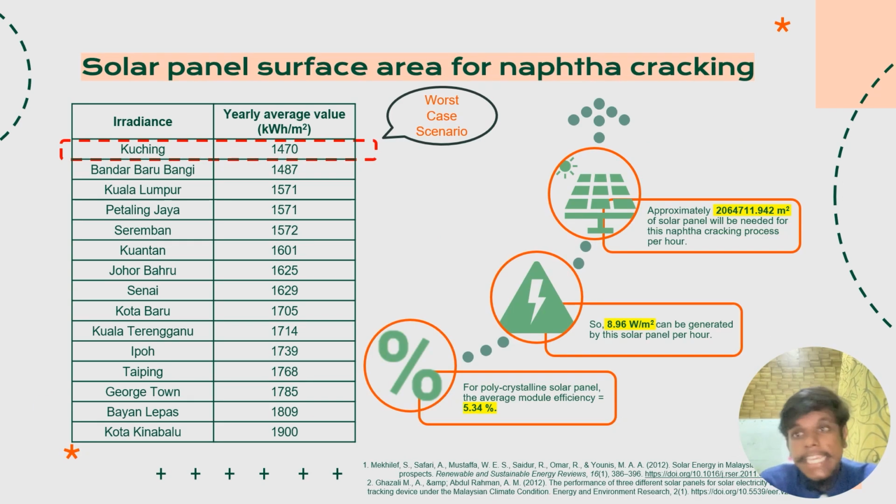Previously, it has been mentioned that the electric production route selected will be through solar technology. For this electric production through solar technology, the surface area of the solar panel can be calculated by taking the yearly average solar radiation value for Kuching, which has the least solar radiation, as the worst case scenario. The surface area of solar panel is estimated to be 2 million square meters, where the average module efficiency is taken to be 5.34%, meaning that each square meter of solar panel produces 8.96 watts.